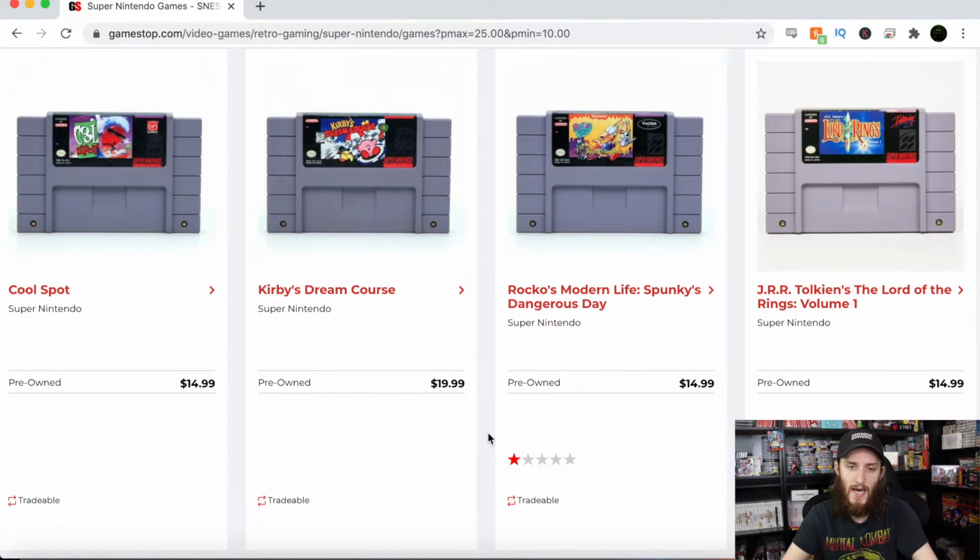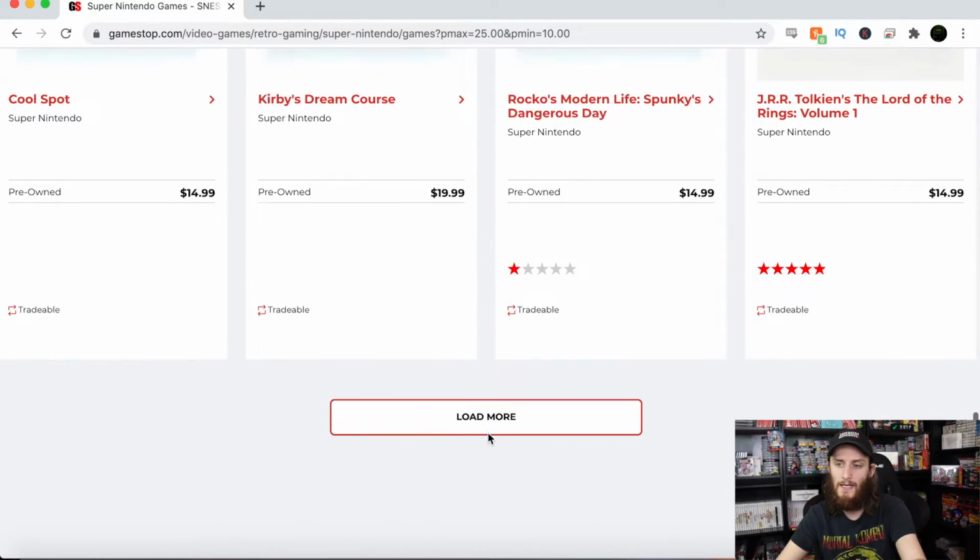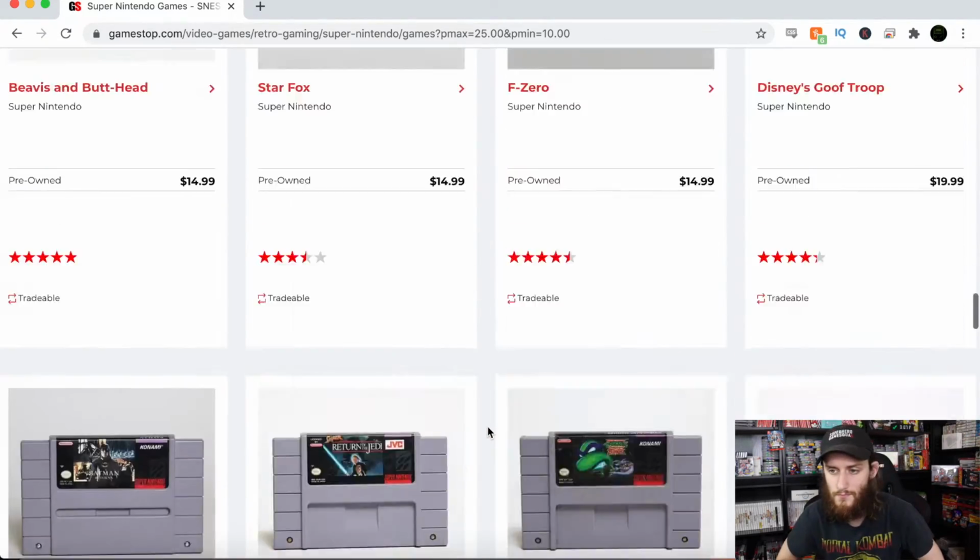You got Cool Spot, that 7 Up, I almost said 7-Eleven, that 7 Up game for 15 bucks, that's a weird one for sure. 20 bucks for Kirby's Dream Course, that's definitely well worth it right there for me. Rocko's Modern Life for 15 bucks, and the Lord of the Rings Volume 1 for 15 bucks, definitely pick those up. And let's just leave it there.